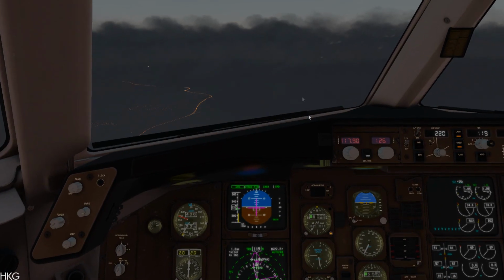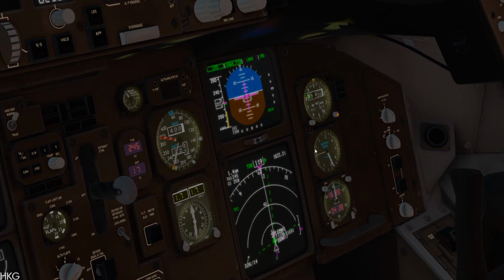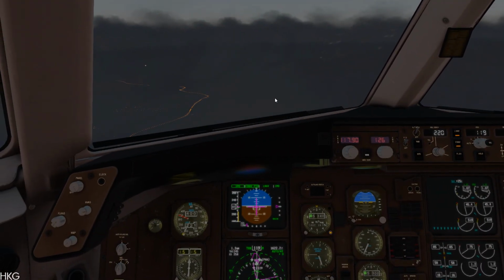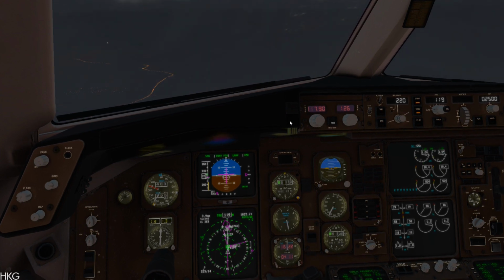Cool, right. Going to be a nice sunset landing as we get down there. 1007 set 3 times, and we are now slow enough so speed brakes can be stowed. Good.